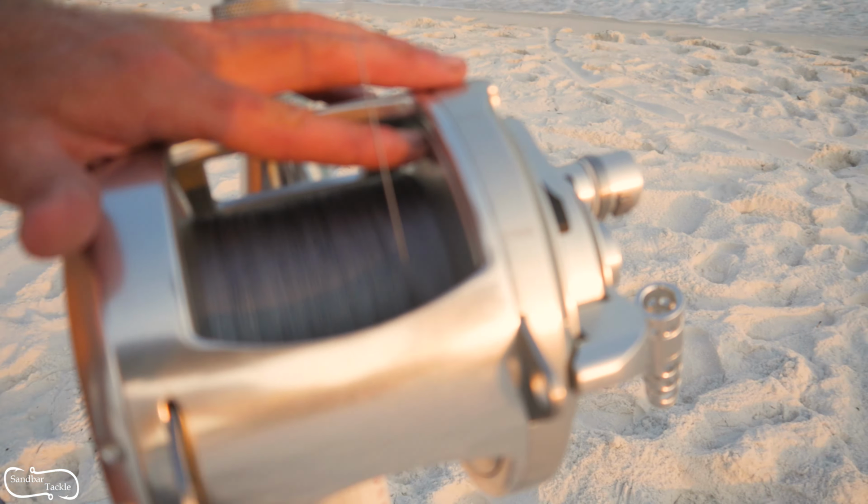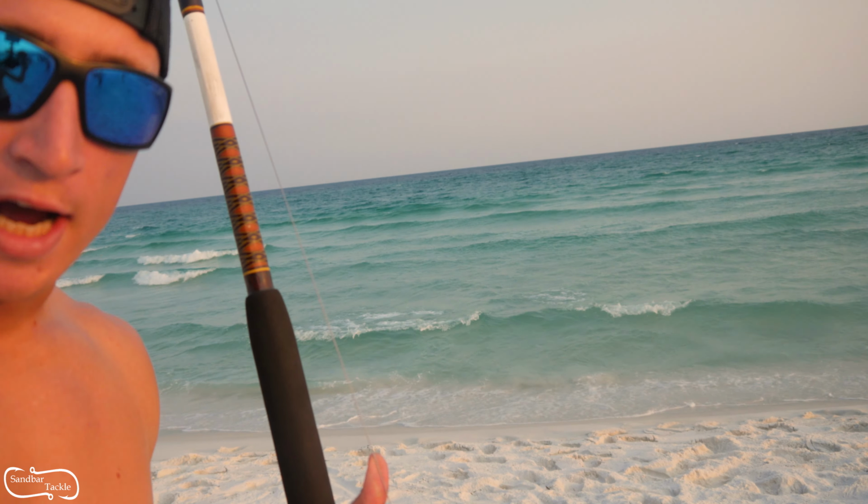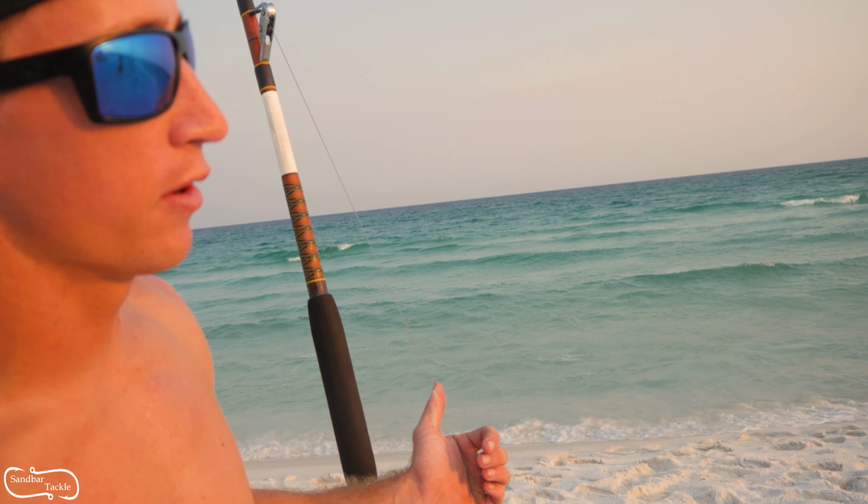This reel was filled with braid. Right up there had a very, very short top shot of about 50 yards of 200 pound LP mono, and the rest was about 1,250 yards of 200 pound braid. So, braid dropped us about 600 yards there in the middle of summer. See if it pays off.